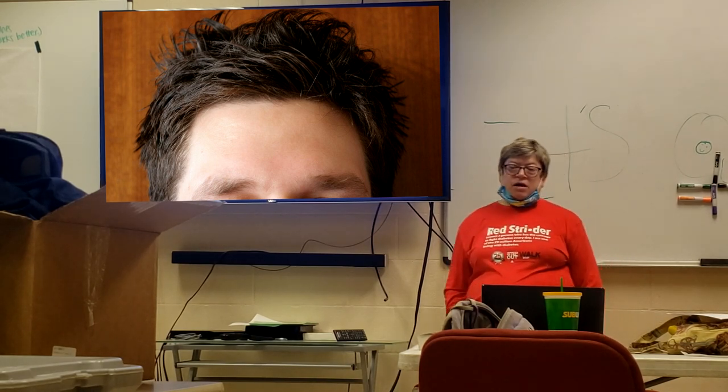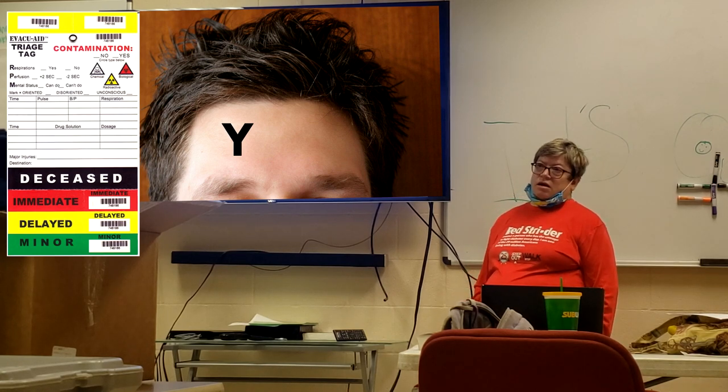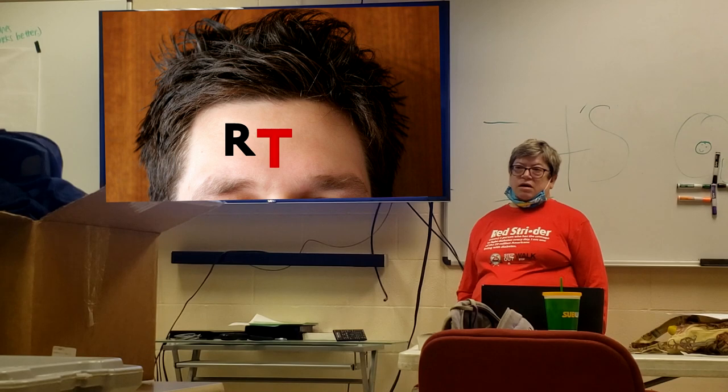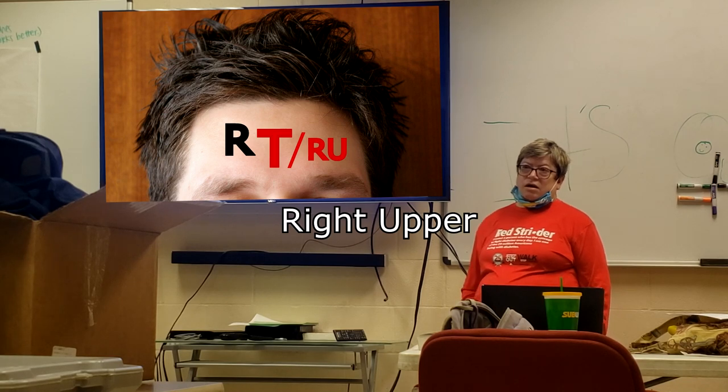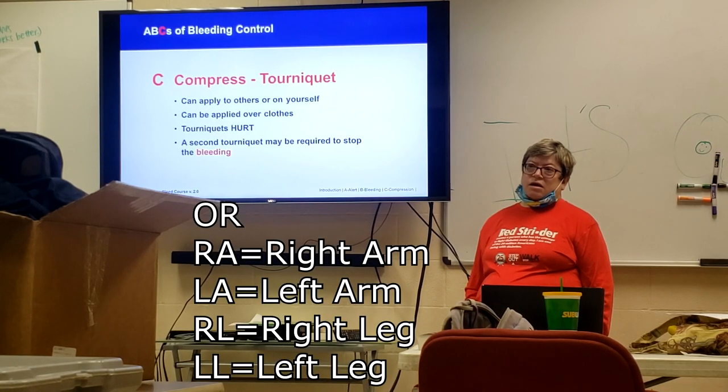This is back for our vest that we had at the fire department for active shooter stuff. We got a black and a red permanent marker. And with the black, you put Y for yellow, R for red, you know, and then the red one is for T. And the way we do it, you put T, and then you draw a diagonal line, and it's RU, LU, RR, or LR. And what that tells us is right where it's at, where you have a tourniquet.